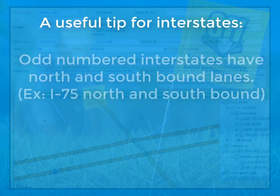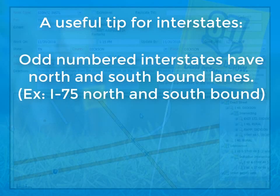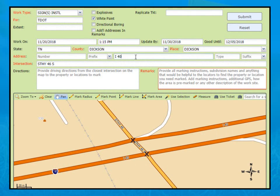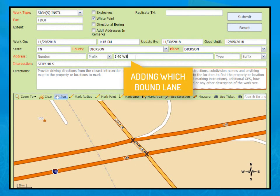Now here's a useful tip for interstates. Odd-numbered interstates have north and southbound lanes, such as I-75 north and southbound. Even-numbered interstates have east and westbound lanes, I-40 east and westbound. In this case, we're going to be working on I-40 westbound first.